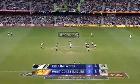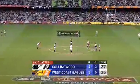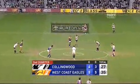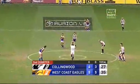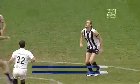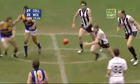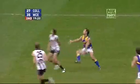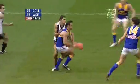Nathan Buckley gets his 20th goal of the season, captaining Collingwood today for the 150th time. Took over as captain in 1999, and that was a champion kick. Centre, another break for Collingwood. Davies to half forward. Banfield's there though for West Coast.